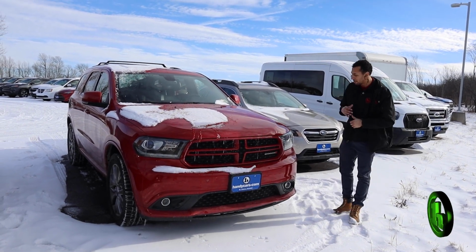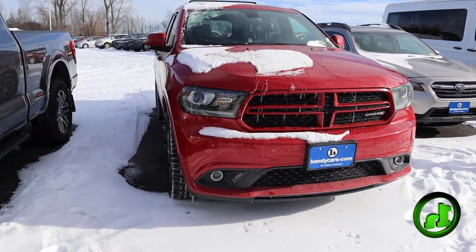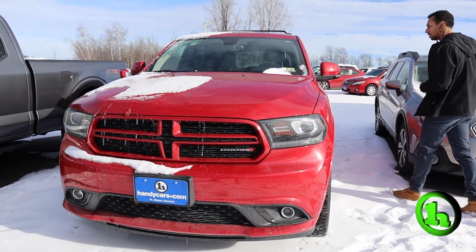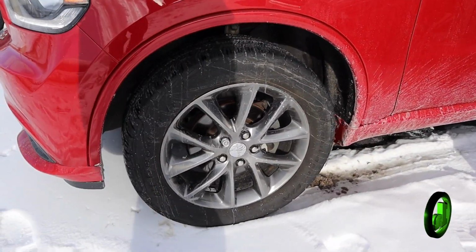I just want to take a brief moment to show you the 2017 Dodge Durango that you're interested in. Do a quick walk around, point out anything I might see. I do like the red. You got a good inspection sticker to the end of the year.